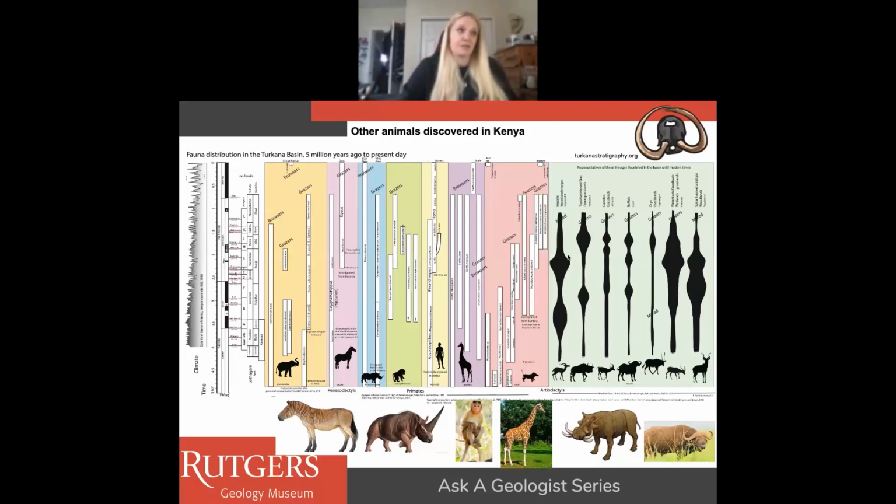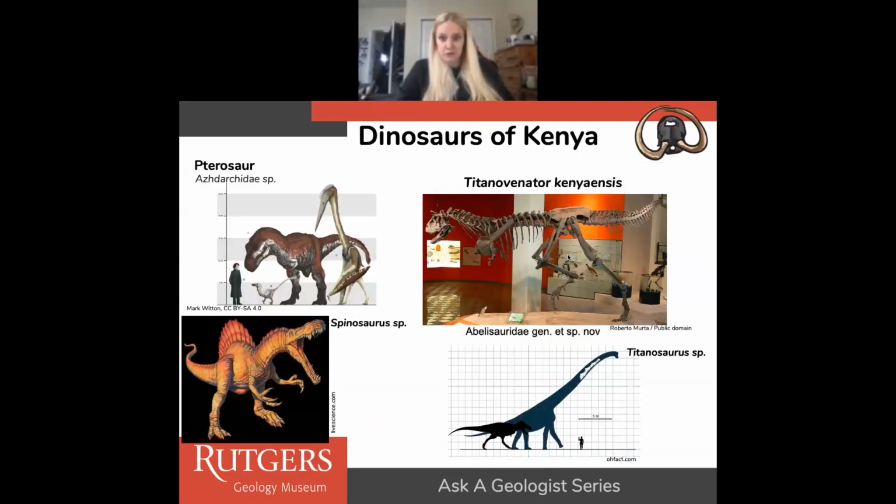Now, something that people don't always associate with Kenya is dinosaurs. Recently, quite a few dinosaurs have been discovered there. And some examples I have here are the pterosaur. And you can see this is the pterosaur. You can see how big it is because it's next to a T-Rex. And then there's a person down here. So this is a very big flying dinosaur.